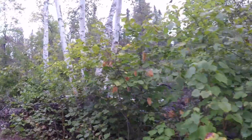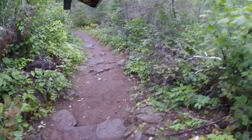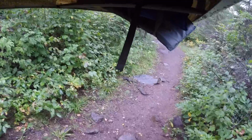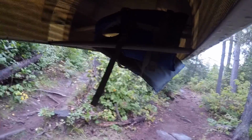A little rocky over here. Yeah, these are tricky. A little bit of rapids over there, not much. Little fork in the trail.